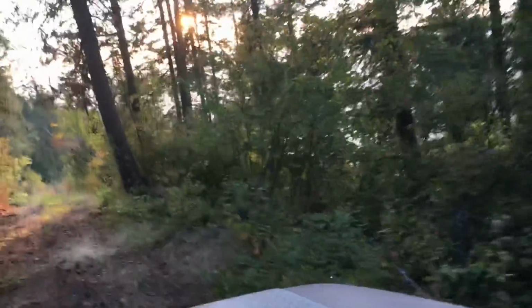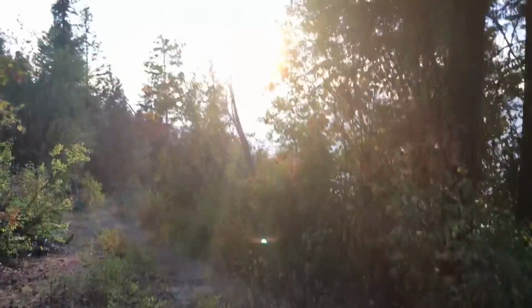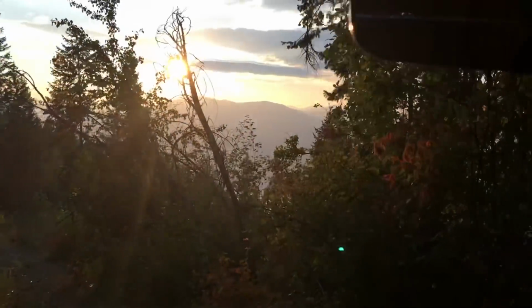I'm gonna pop out onto another road here. This road's the highest road on the ranch. You can't get any higher than this road here. So this will be the end of the line, but nice view here. A little bit smoky.